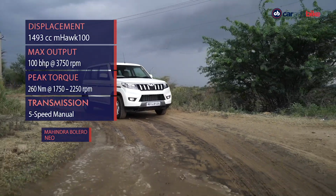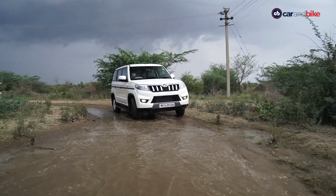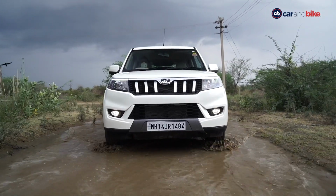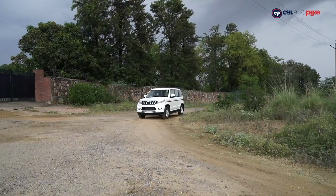Essentially the way that helps is that the need to do frequent gear shifts, especially at lower speeds like where I am right now, is not so much. So that helps. Apart from that, the throws also are not very long, so that's nice. But yes, the smoothness is somewhat missing. This gear shift can definitely be a bit smoother.